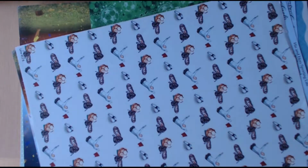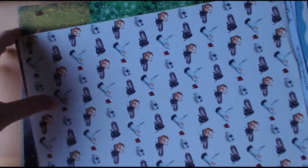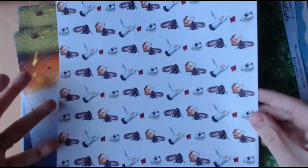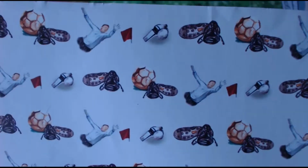And then you might remember that last time I was picking up bits and pieces for my friend who I met over Instagram that's making a football scrapbook, but because she's in Holland, she finds it difficult to get hold of more football orientated stuff because it tends to be American football. They get American paper over there a lot, so I've been picking up some bits for her. So I've got this one with, I assume, a goalkeeper, and you've got a whistle and a flag and the ball and boots.